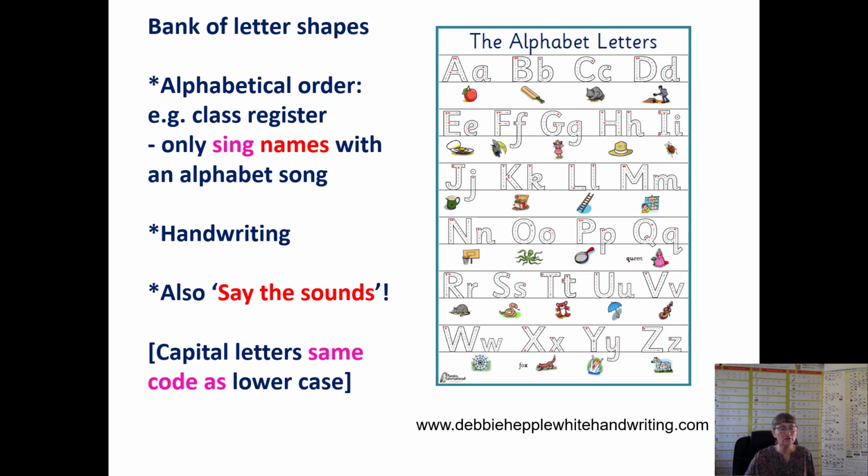For example, learning alphabetical order. And that's best learnt through an alphabet song where you can sing through letter names. But I'm not associating letter names with any reading activities at all. Handwriting, you need starting points for forming the letters and how the letters sit on writing lines. It can double for saying the sounds as well, so you can learn letter names for singing an alphabet song or point to various letters for saying the sounds.